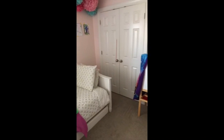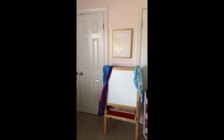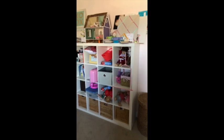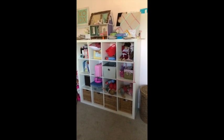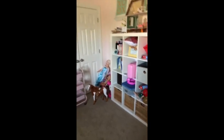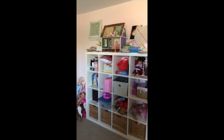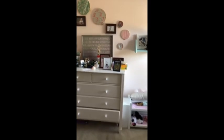I kind of wanted to do a pink and gold theme in her room. She likes to decorate with washi tape. So I just kind of let her do what she wants. We might make something fancy one day. It's a super fancy IKEA bookshelf. I need some more of these baskets. But yeah, it hasn't really been anything blog worthy since it was a nursery, and we just live here, so we're kind of cool with it.